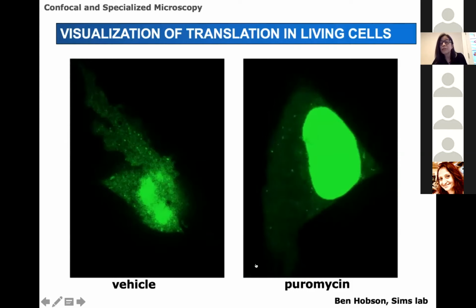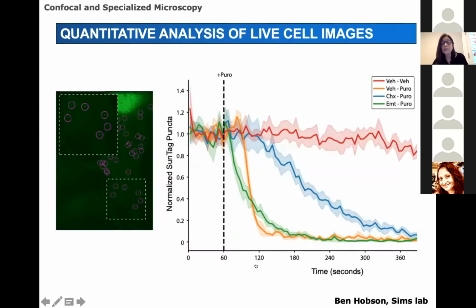But with time, you can see very, very rapid inhibition of translation by puromycin and loss of the signal. Okay, so for imaging, it's not just about getting the images, it's about quantitative analysis.